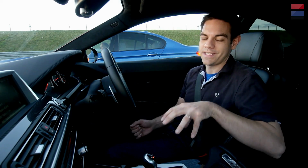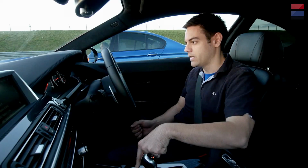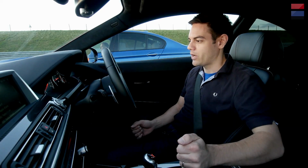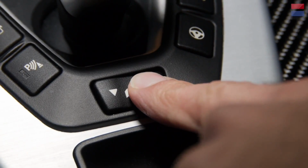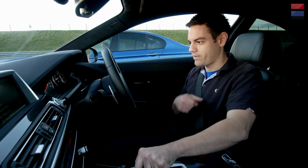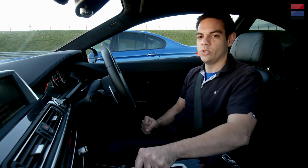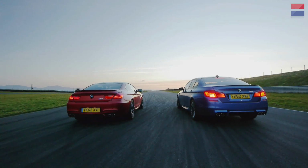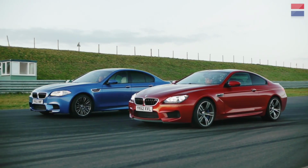Okay, launch control. Got a DCT box, which means we have launch control. To activate it, first I turn the traction control off, which is my favourite position. I knock the gearbox into manual mode. Turn the shift speed up to maximum. Push the lever forward with my left foot on the brake and then disengage the brake. I get a little thing that says launch control active. Now all I have to do is pin the throttle, and it will hold the revs at 3,000. As soon as I let go of this lever, we're off.